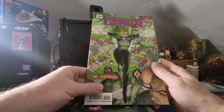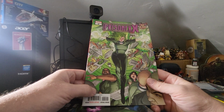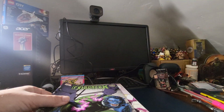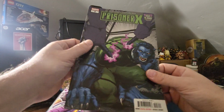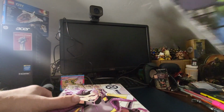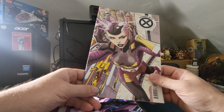All right, so then I found these Prisoner X titles, which it looks like that's Polaris with the green hair. I don't know anything about it other than it's a small storyline. The art looks nice. This is number 3 with the Beast, and I like Polaris. Being a big Havoc fan, I've kind of got to like her to an extent.